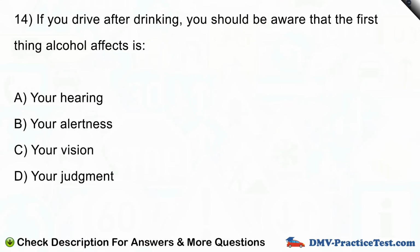Question number 14. If you drive after drinking, you should be aware that the first thing alcohol affects is A. Your hearing. B. Your alertness. C. Your vision. D. Your judgment.